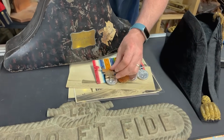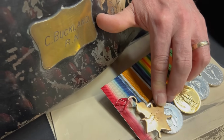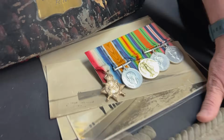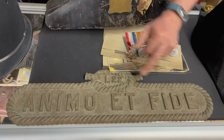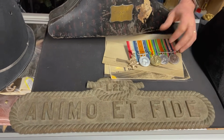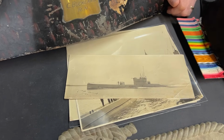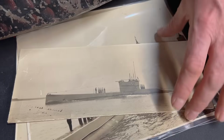He is a lieutenant on that one. His name's Buckland, as you can see by the tin, same name, which is a good thing. There is a bronze ship's plaque, which needs to be cleaned up, but I won't do it. But it's off the L-22. What's the L-22? Well, I had to look it up. It's a submarine. So this guy was supposedly the last commanding officer of the L-22 before it was scrapped in like 1936 or something like that.